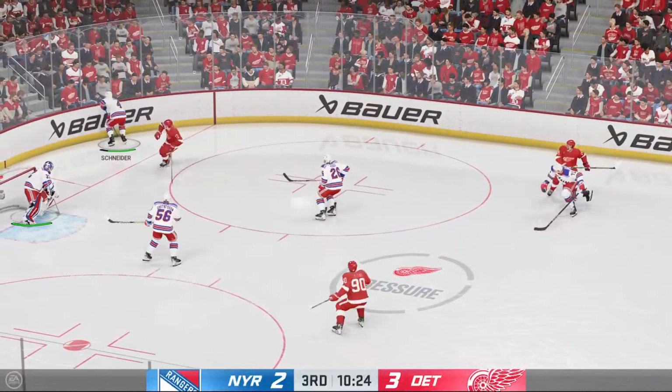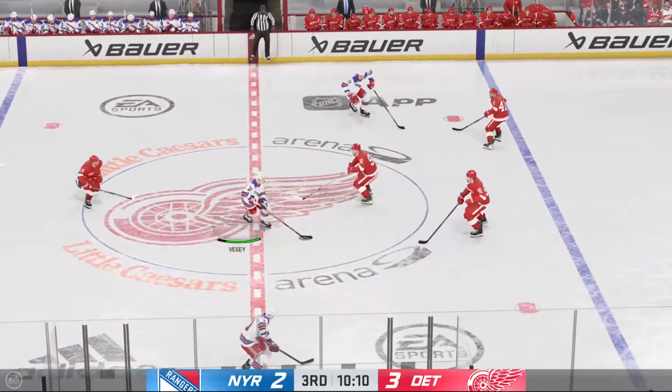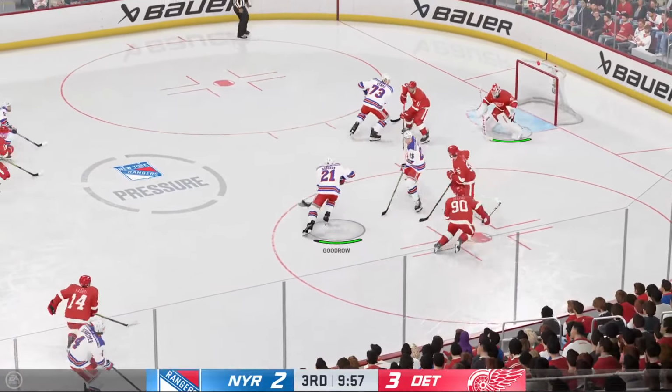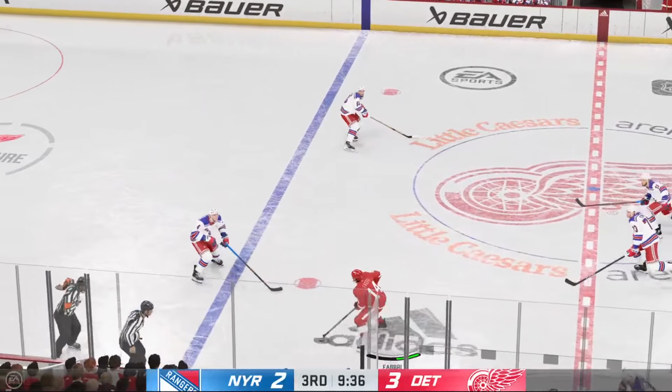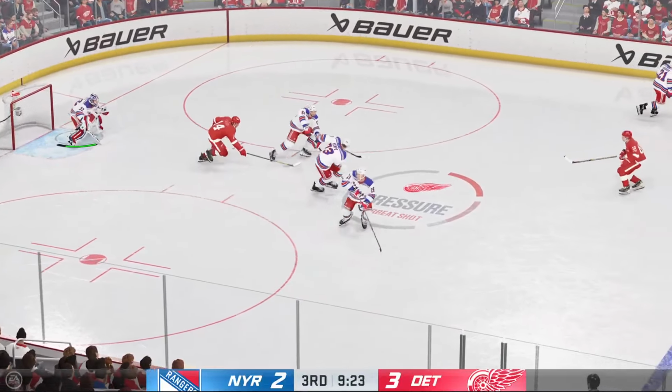Sent into the offensive zone. New York's got the puck in the defensive end. The Rangers take it across the line. Taken along the wall by Goodrow. And the traffic jam in front blocks the shot. They gain the zone from the left side. Shot! Stopped by the goaltender.